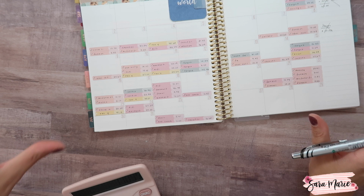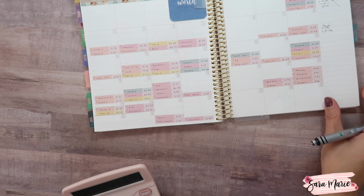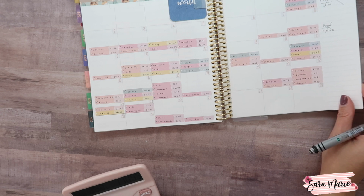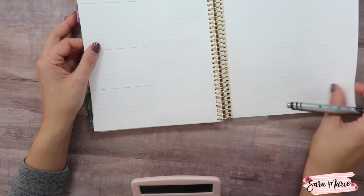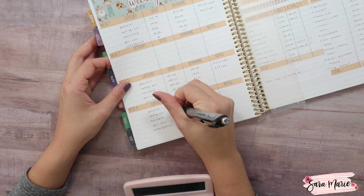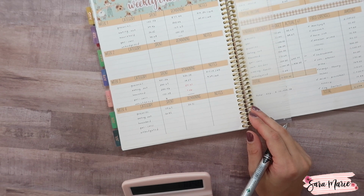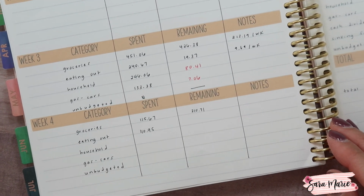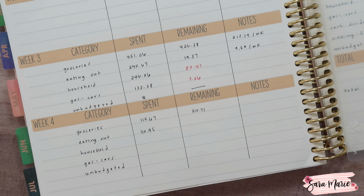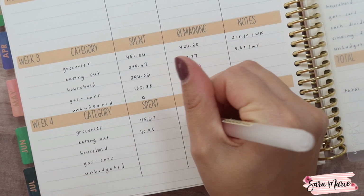I know I just mentioned that I'm trying to cut back on the eating out, but of course we did definitely eat out quite a bit this past weekend. So that brings us to a total spent of $110.95. And last time we checked in, we had $19.37. So obviously when you take a look at the category of eating out by itself, we are over budget by $91.58.